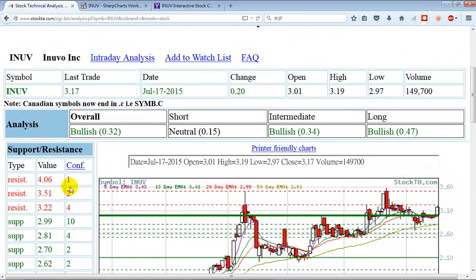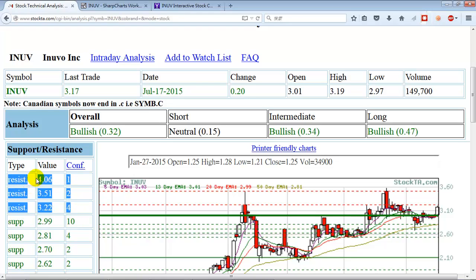And there you go. We got a support at 2.99, so we're pretty safe. We just broke over that level with this big white candlestick. And there's no real strong resistances above us. So we're at what seems to be almost an all-time high. And because we're just above that support level, it's pretty safe to get in on this and see how far it can go.